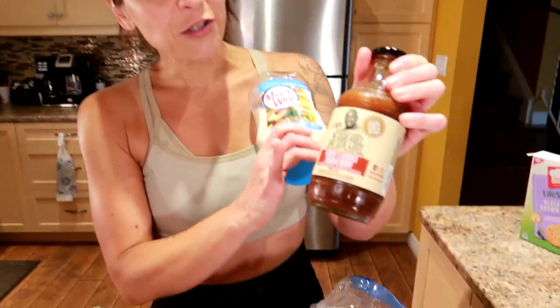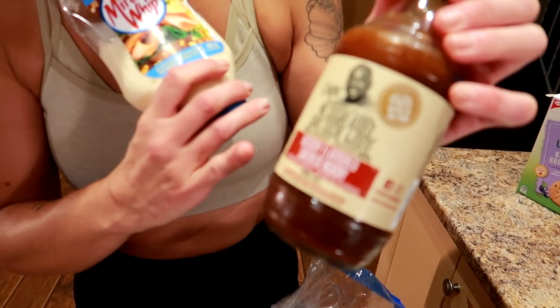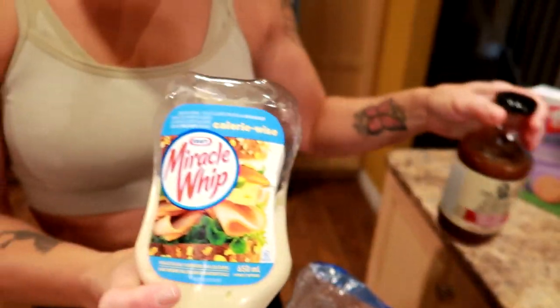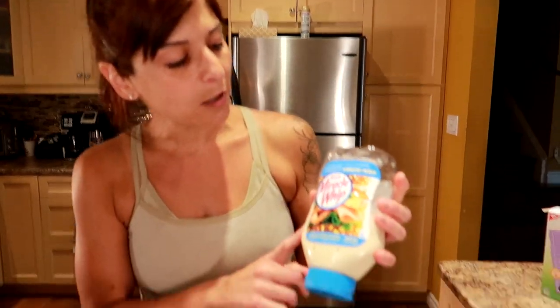And also, if you want more splurges, this is G. Hughes barbecue sauce. It's sugar-free, hickory flavor. You can put that on your chicken burger if you like, or you can go for some low-calorie Miracle Whip.